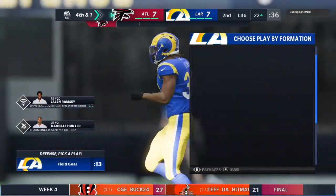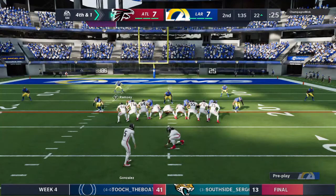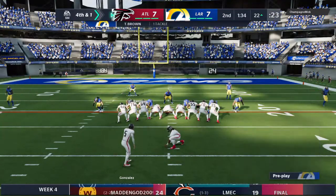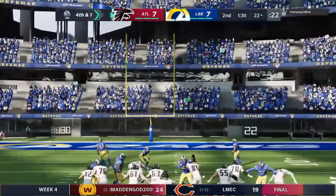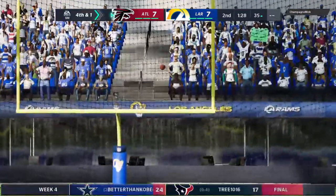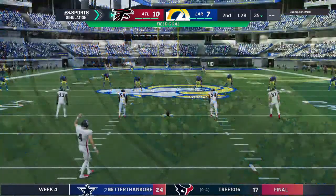The screen gets 7, but it's not enough, and it'll be 4th down. Now Zane Gonzalez for the field goal try. It's a 39-yard attempt, right hash. Gonzalez's kick is good, and the Falcons are out to a 3-0 advantage.